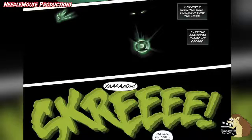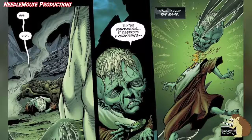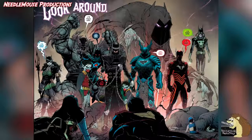And he uses this power on Gotham City and on the Green Lantern Corps, who later come to take this ring back, as they find out he's murdering people with it when he shouldn't be able to. And after he defeats the Green Lantern Corps, he decides to no longer be Bruce Wayne, and becomes Batman the Dawnbreaker. And then soon after he joins with the other evil Batmen.